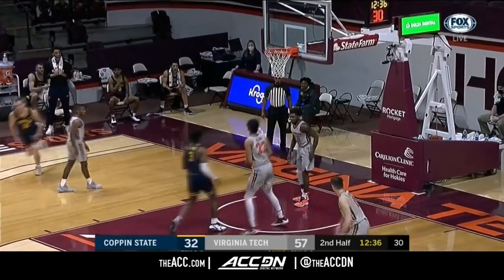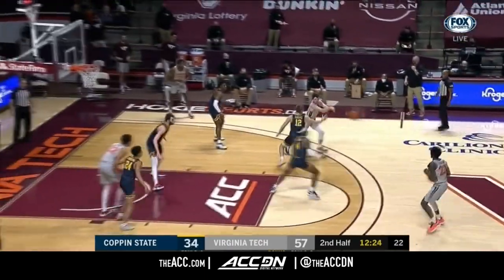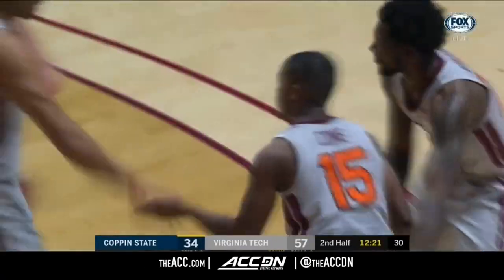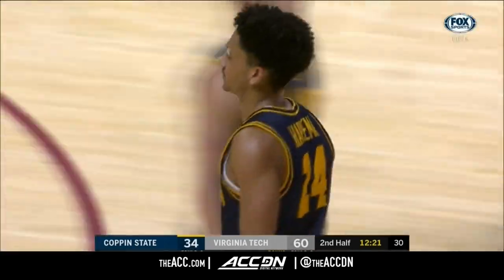Buck's got a piece of the three ball, but Tark on the second effort lays it in. Offensive output. Cone with a hand in his face, draws the foul, and hits the three. Chance for a four-point play.